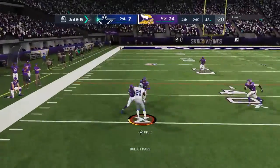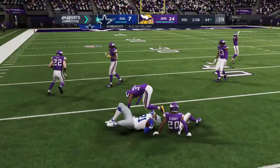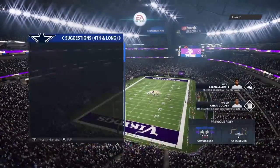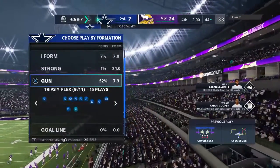Throw left side complete. That's Elliott. And he gets this only to the 44-yard line. Not near enough to keep the drive alive. That'll bring up 4th down. They wind up getting 8 yards, but they needed more than that.